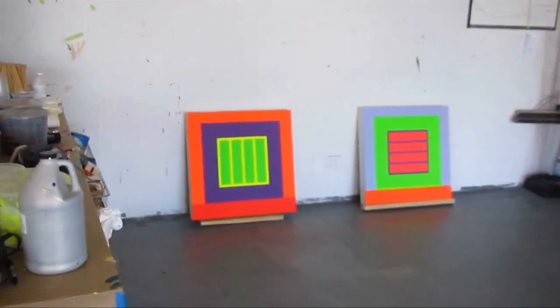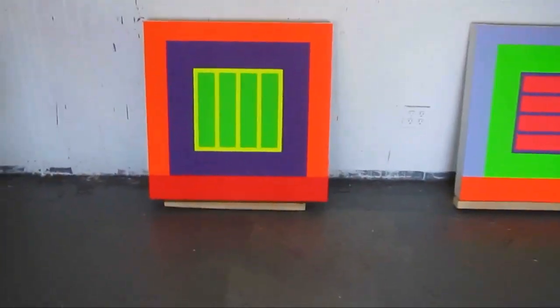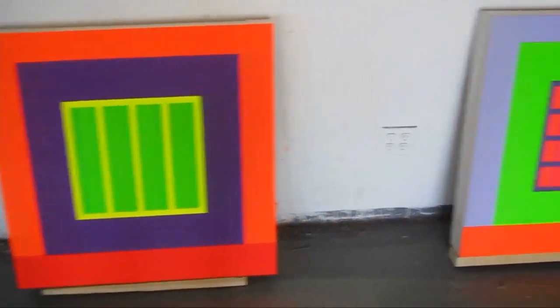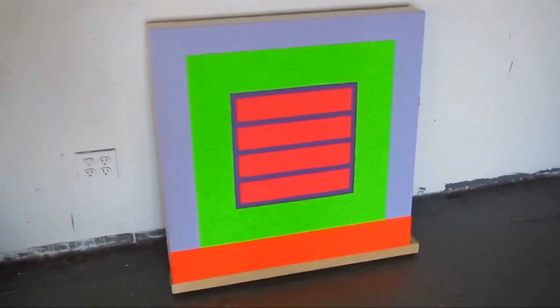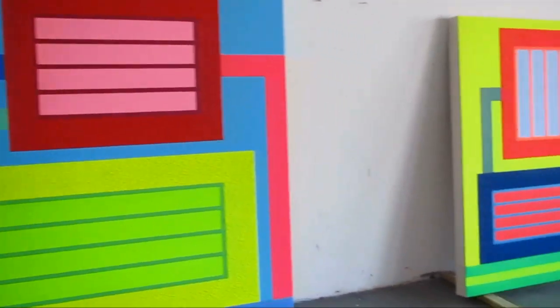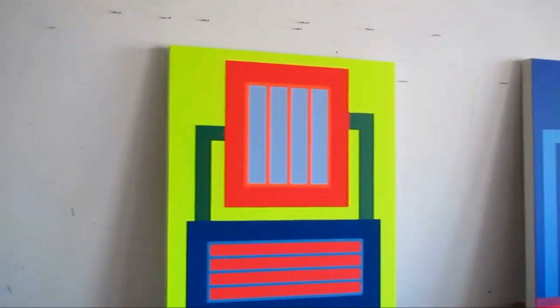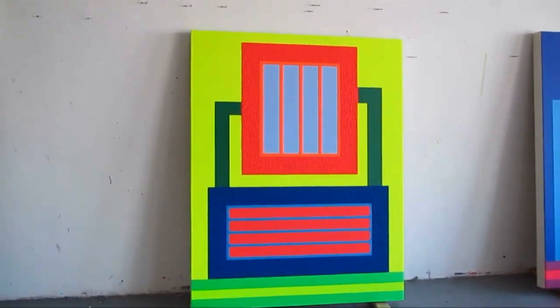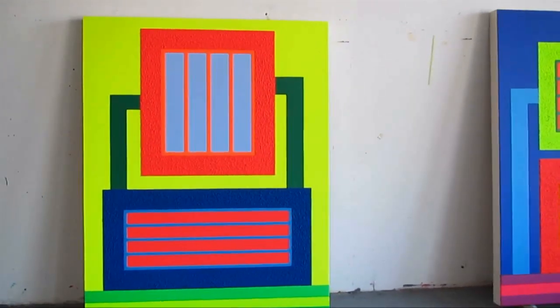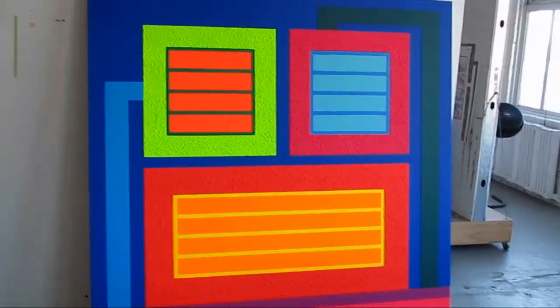Well, I started seeing the work of Peter Halley probably back in the early mid-80s. Wow. And he was kind of one of the people that was the counteraction to the new expressionism that was happening in the East Village at the time.